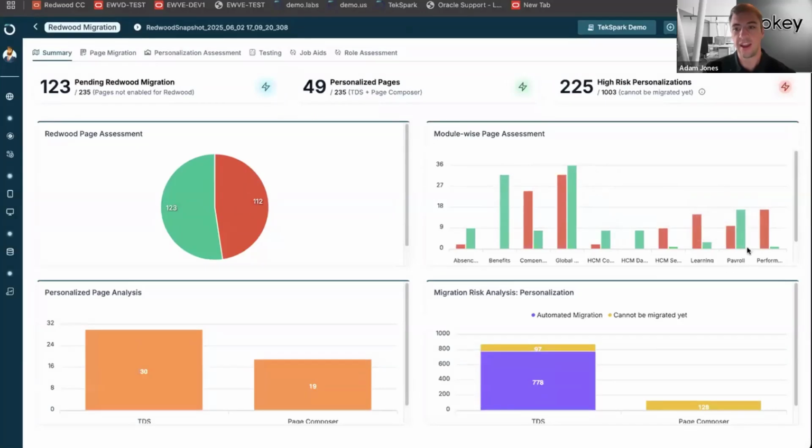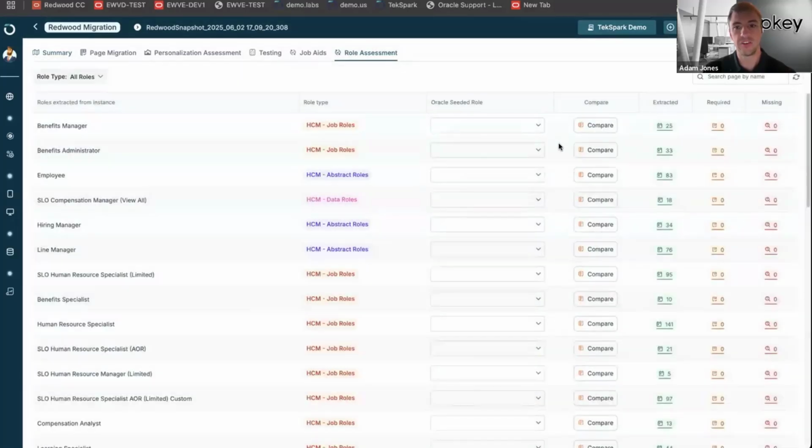So I've now updated that back, and now we have payroll and performance showing up as well. So just a little bit more quality of life enhancement to our overall tool, and hopefully it gives you more visibility in your reporting around all of this. And then the second and last feature I just want to cover for RMA is this role assessment feature.